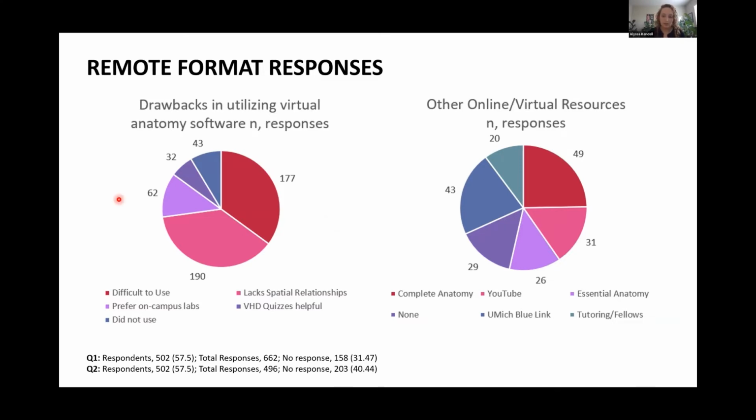There was a small subset of students who found the quizzes within VHD helpful, which is in the dark purple. And then another subset of students who just reported that they did not use the provided anatomy software at all, which is in the blue color at the top.